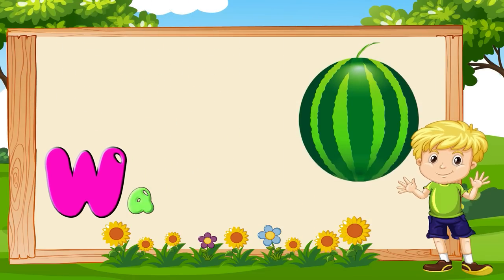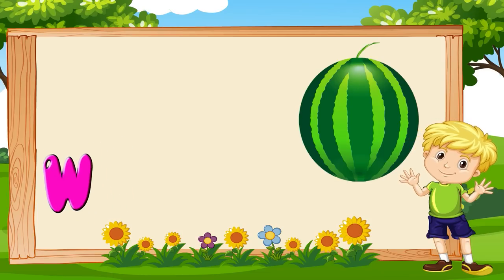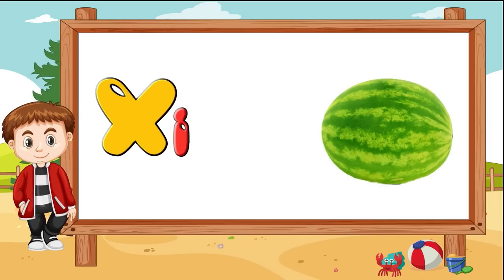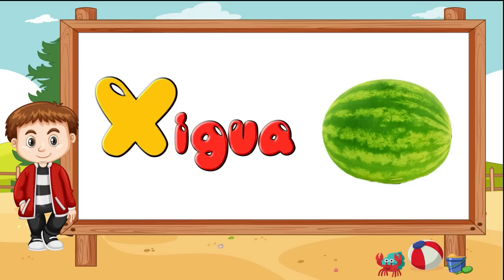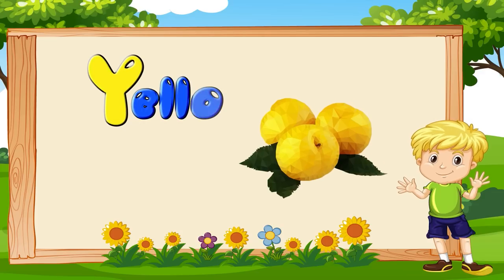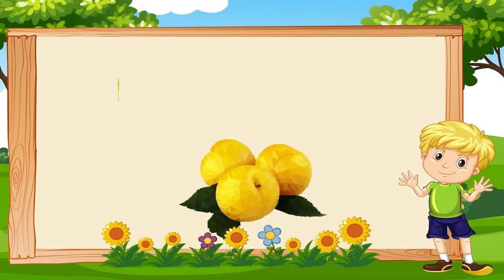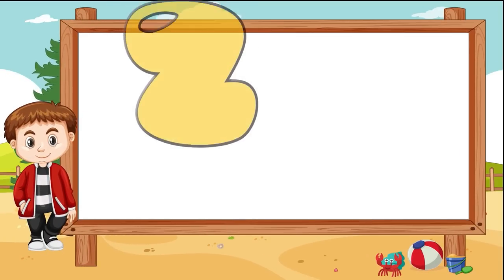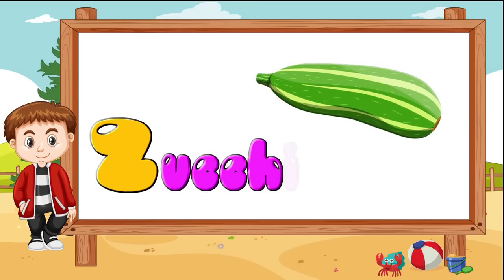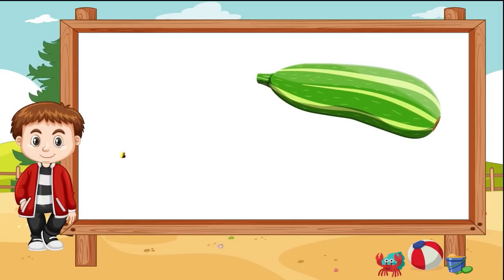W. Watermelon. X. Y. Yellow plum. Z. Zucchini.